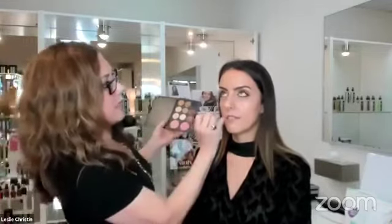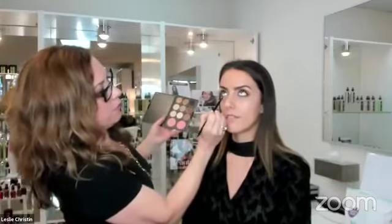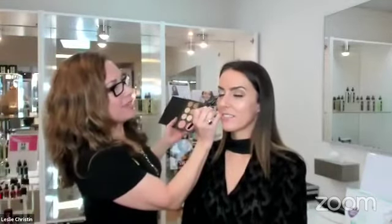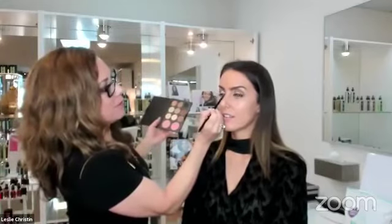The next step is we're going to take the Santa Fe. So it has a bit of a redness to it, a warmth to it. And I'm going to use this as her lower liner. This one I'm going to kind of drag because I don't want it quite as precise. I want it to just give that lower lash line just a little bit more of a mystery. A beautiful, soft dimension to the lower lid.